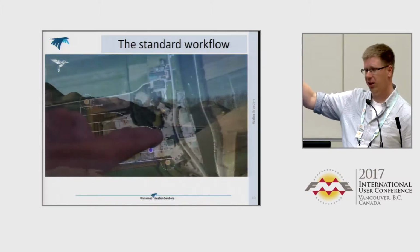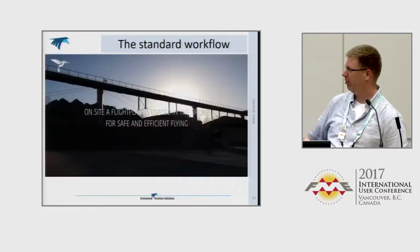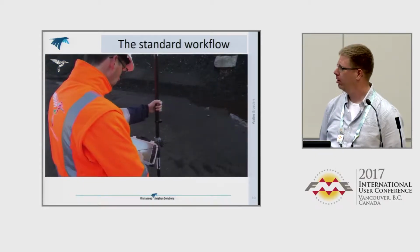So as you can see, the site is not really a place that you would want to go to as a terrestrial surveyor, because it's kind of tricky, it's quite dangerous, it's hard to get to.